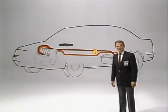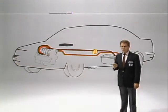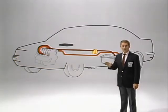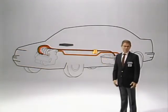Thank you, Lynn. Basically, electronic fuel injection is a more precise way of doing what a carburetor does. It delivers the correct air-fuel mixture to the engine at the correct time under all operating conditions. Fuel injection is more precise than carburation because it is controlled electronically rather than mechanically the way most carburetors are.